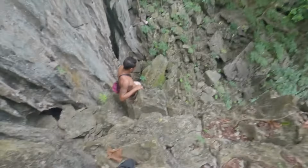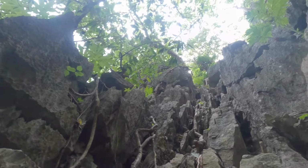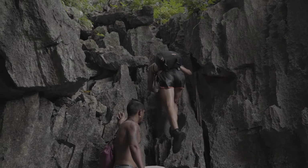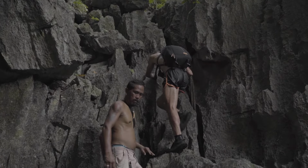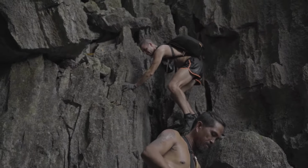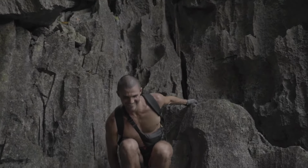All right, just descending now. Now that we have some light, let me show you the most intense part here. We came down from there, so you had to climb that earlier. Now I gotta climb it down. Climbing it down is tougher for sure. Nice. That was a crazy wall. I think that was the hardest part.